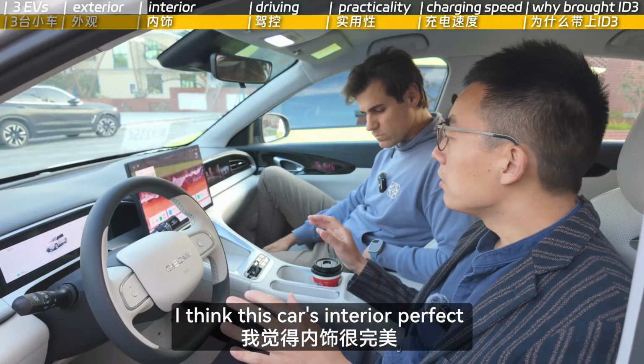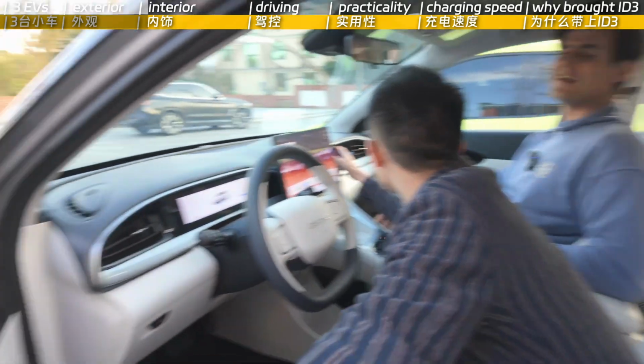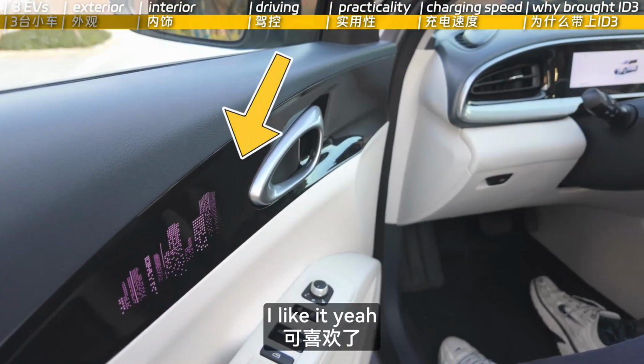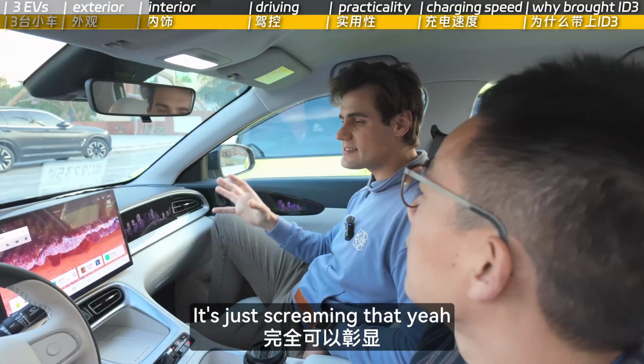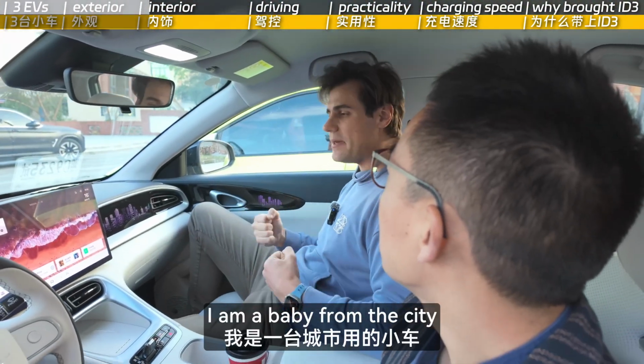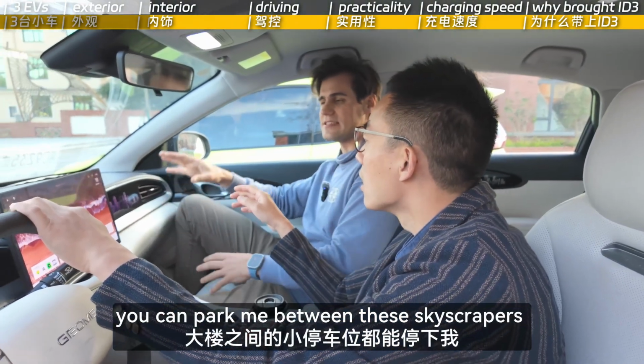I think this car's interior is perfect except for this part and this part. Which I like. I like it. I really like it. And it's changing colors. It's just screaming that, yeah, I am a baby from the city. You can park me between these skyscrapers in any small parking lot.